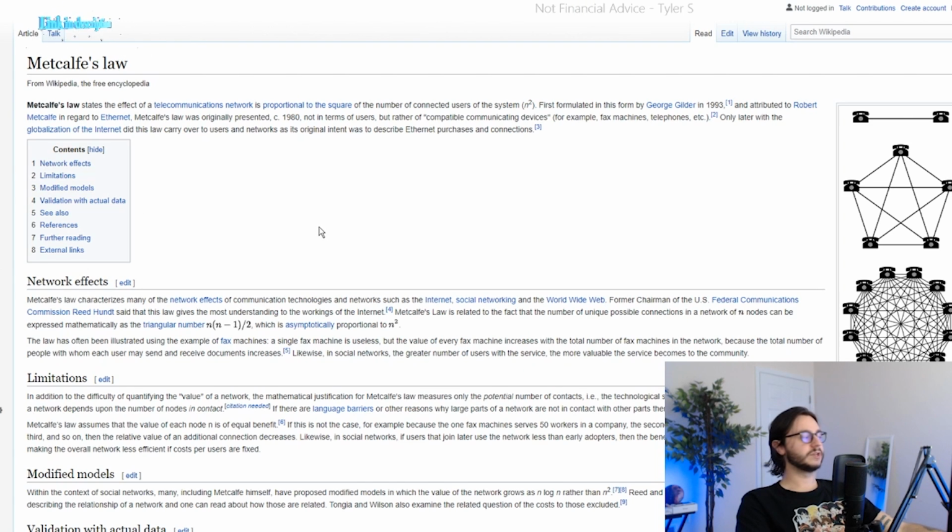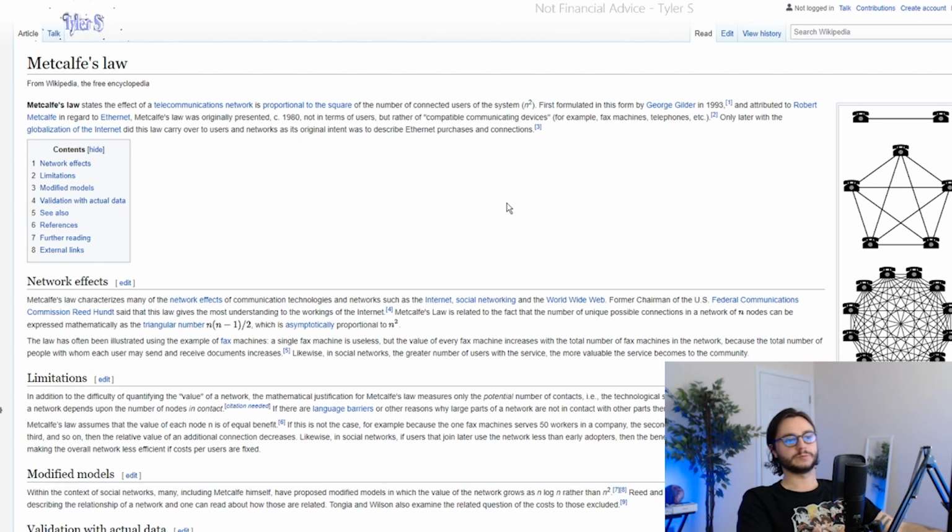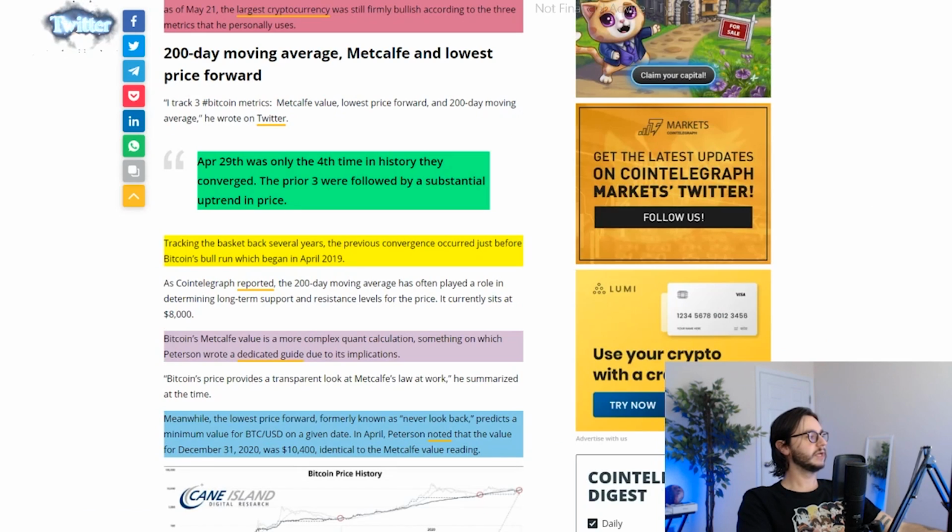So real quick, we can just give a synopsis of Metcalf's law. It states the effect of a telecommunications network is proportional to the square of the number of connected users of the system. So it's basically an algorithm for networks. It says here, communications technologies and networks such as internet, social networking, and as well, you can include Bitcoin in this because Bitcoin is a huge network. So anyway, let's get back into this.